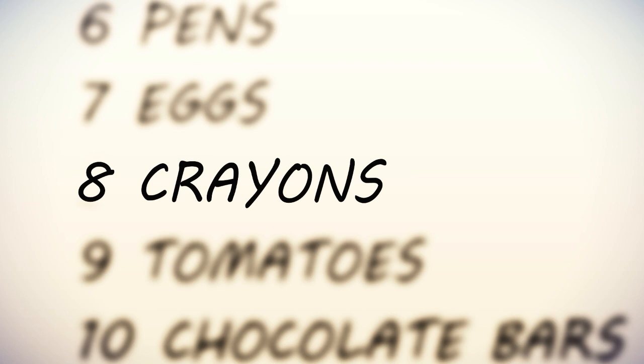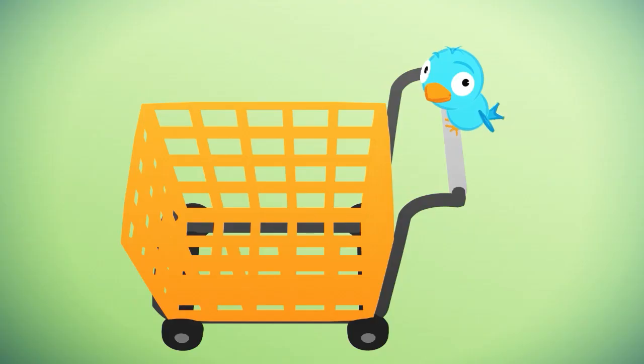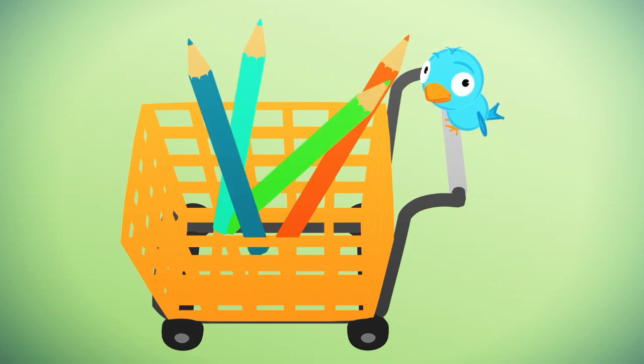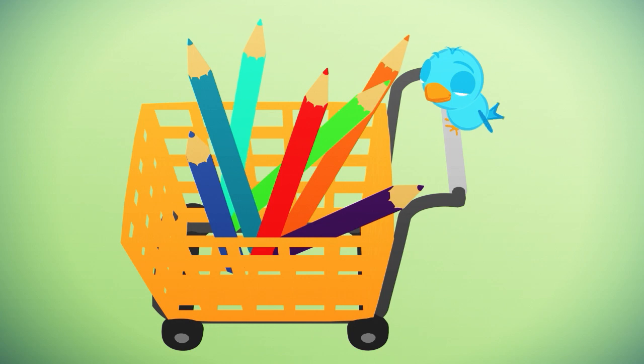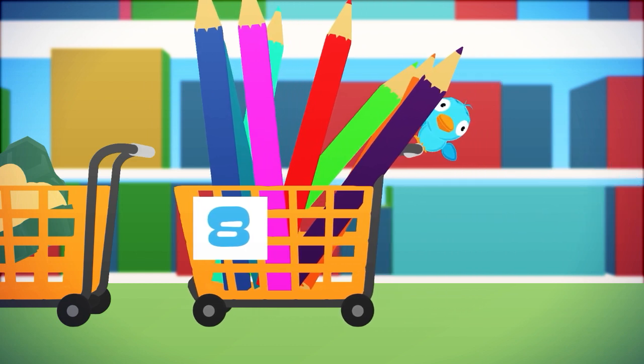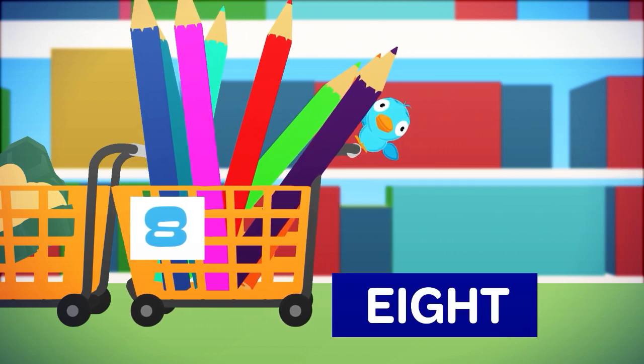8 crayons. 1, 2, 3, 4, 5, 6, 7, 8. 8 crayons. 8.